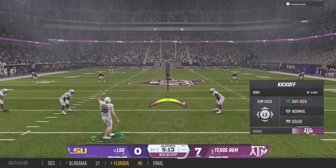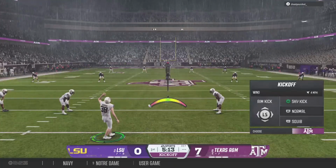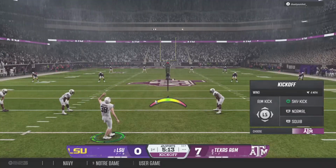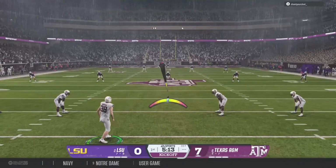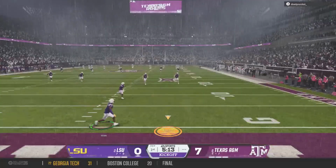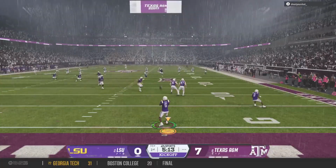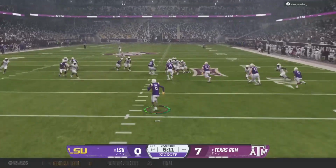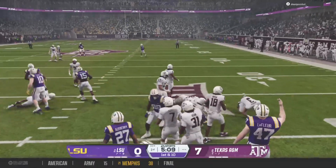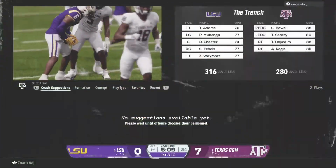Kickoff team out there, they are fired up after just scoring a touchdown. Inside the 5-yard line. They stop him at the 23. That's solid coverage.